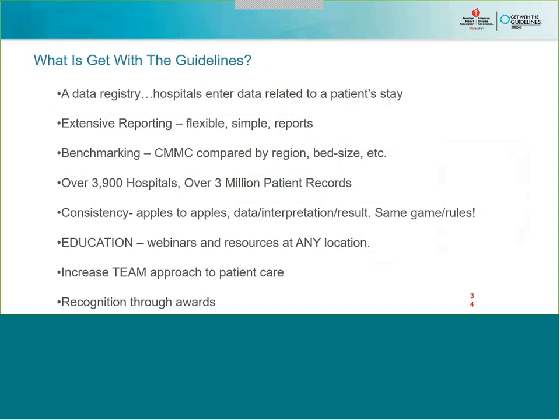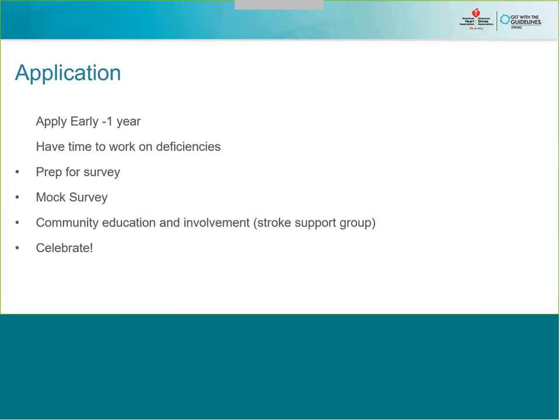I did have to learn some of that, like why did that person not qualify for the statistic when I entered them in? I know they did, and I would find out that it was because there was some idiosyncrasy that took them out of that measure, and I learned how to figure that out. Education: there are a lot of education webinars available. And they also give you recognition through awards, which helps you with publicity, you get on their website, and we use that as a huge celebration at our hospital. And we were able to communicate to the community that we're qualified for an award.